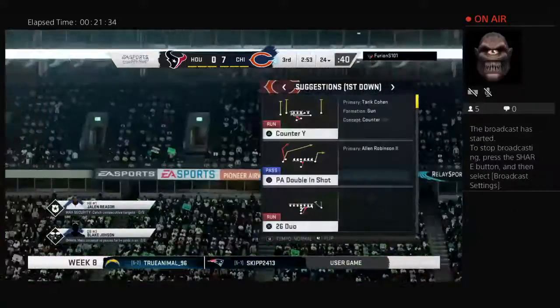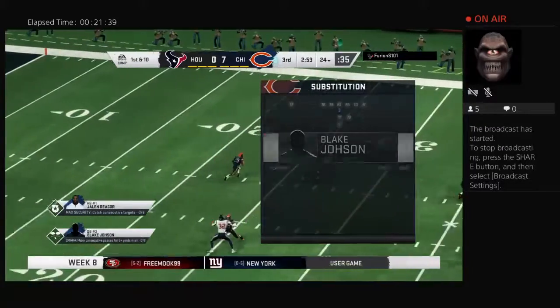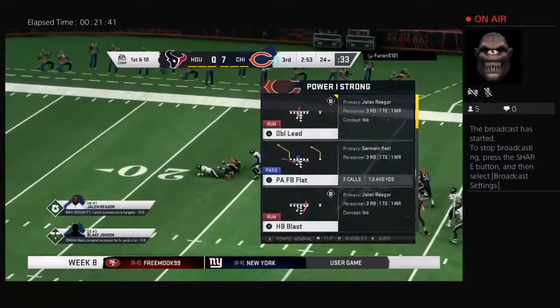They continue to try and get it done. They've got to come up with something a little bit different. Try something special, something they haven't seen. Anything to score a point.